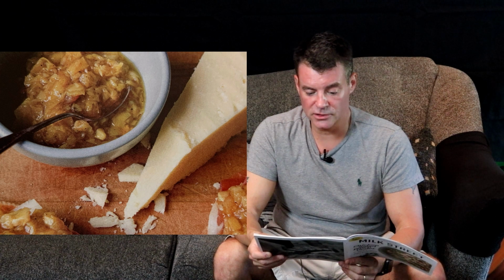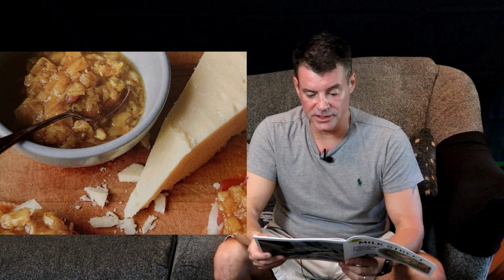It's made with artichoke hearts, orange marmalade, lemon juice, ground black pepper, and it's typically served with cheeses, breads, and roasted meats. So if you were to put together sort of a keto charcuterie type of a plate, this could be very interesting. I'm intrigued by this. I want to figure out a way to make this happen.